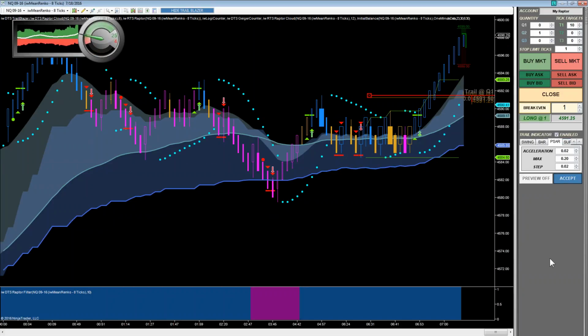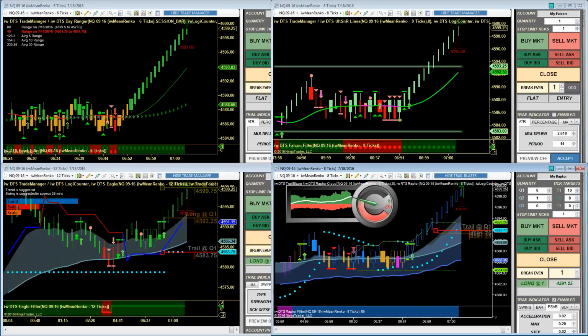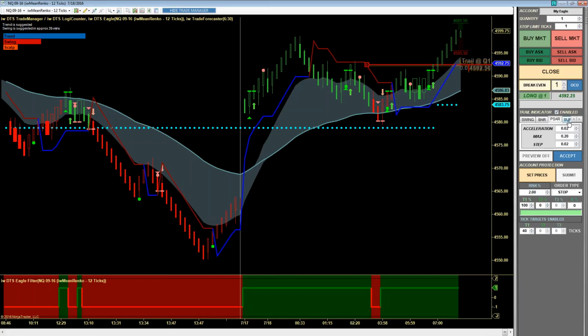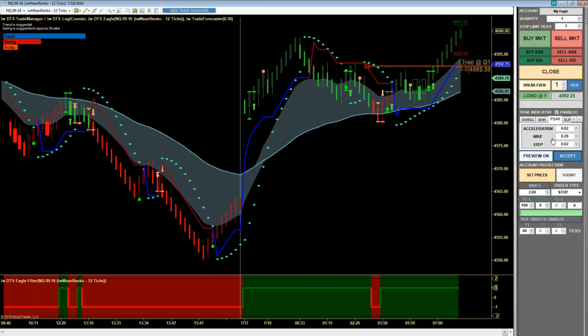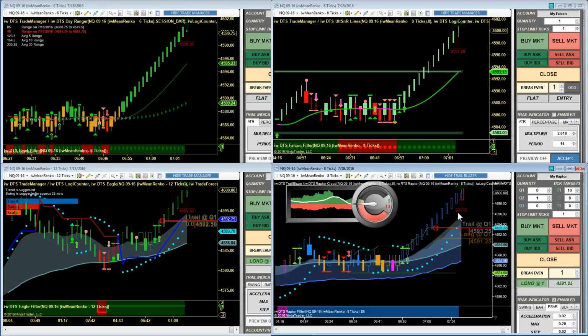We'll change to the parabolics. And I think this is going to be the move of the day, folks. Here the Eagle is also getting very close to our break-even trigger. And I think I'll go with parabolics here also. Okay, so we've got a couple singles in play. We'll see how we're able to ride these out.